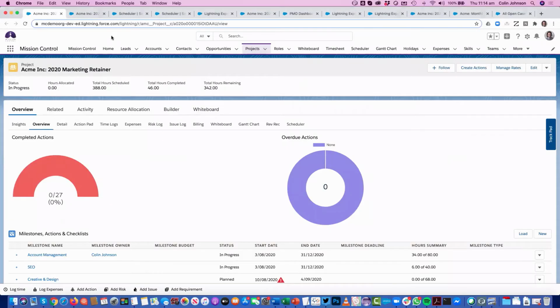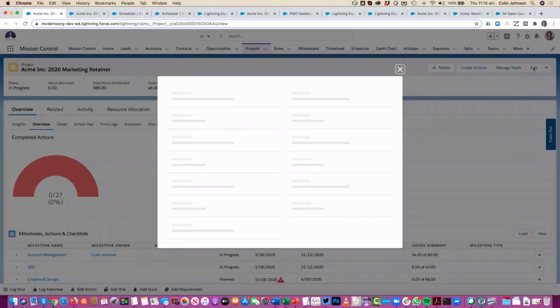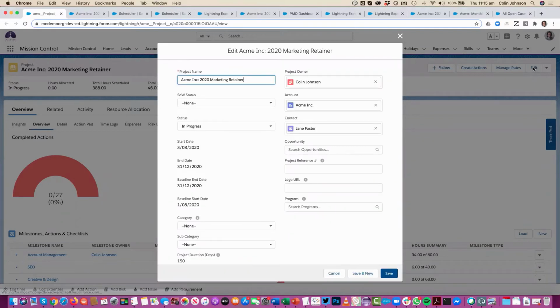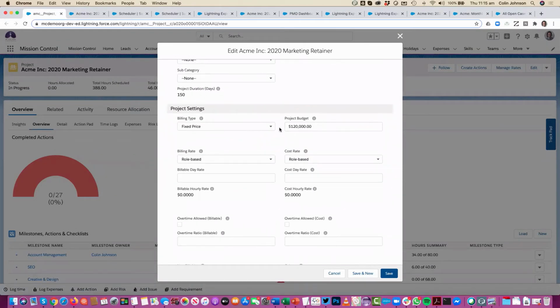Okay, so first scenario, we've got a project here where we are providing a marketing retainer project for this company. So I'll run through the structure in a moment, but before we do that, I just wanted to take you through a couple of the settings on the project where I've created this. So really important around how we actually track the financial element, but also how we actually raise the invoices as well.